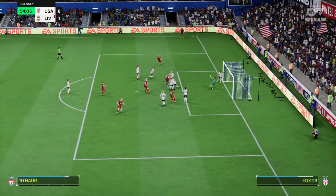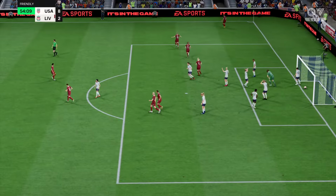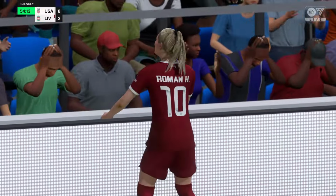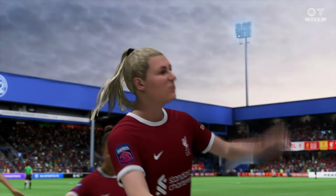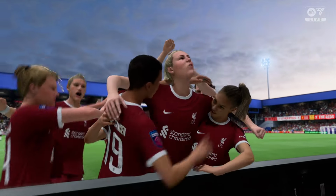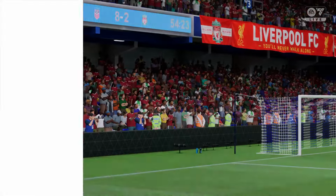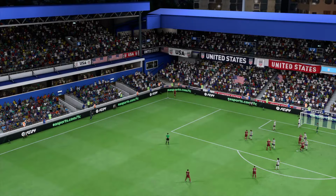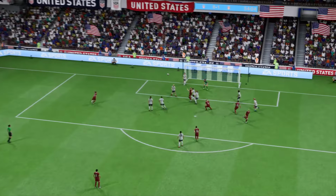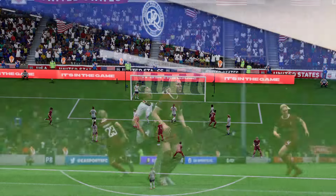Been delivered. It's in, they've scored, and you have to credit them for keeping going at least. Well, let's take another look at this. It's a good delivery from the corner, and it's a good finish too. Able to make good contact. And I'm not sure the keeper could have done much about that, to be honest.